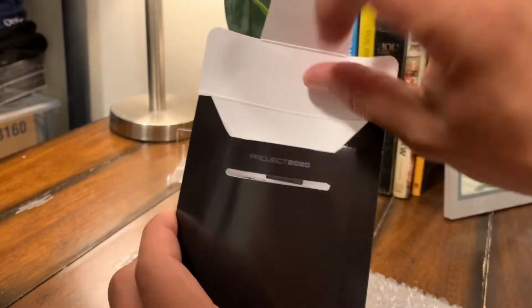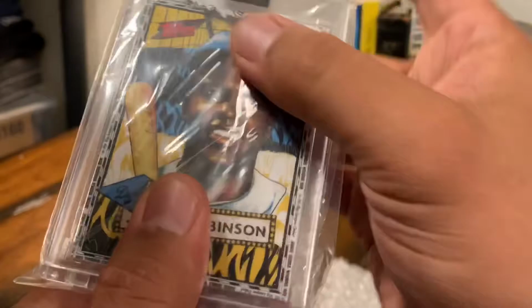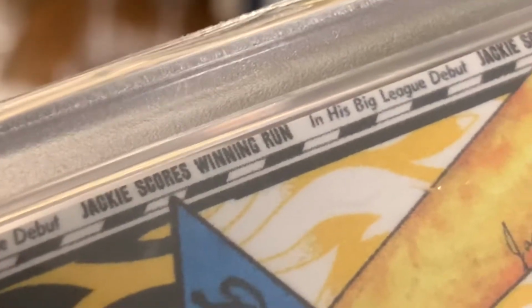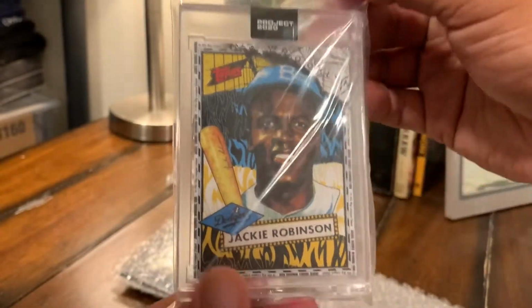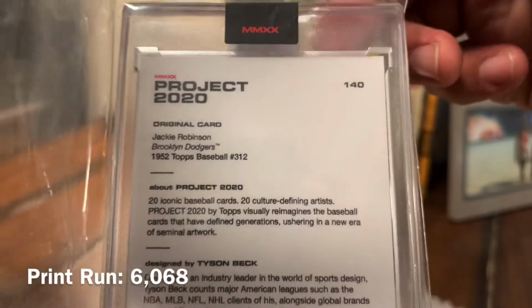Project 2020. Tyson Beck. Jackie Robinson. Sick. Jackie scores winning run in his big league debut. Tyson Beck, card number 140.